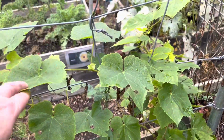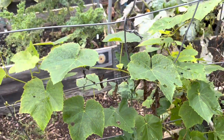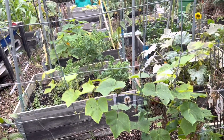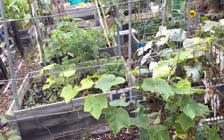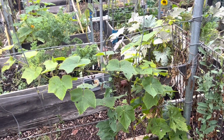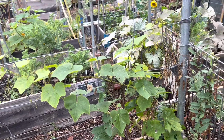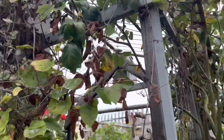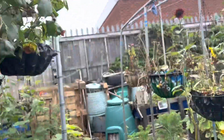This is grapevine, and it's starting to shoot up. What I wanted to do is to go up and over this eventually, but I'll start training that. It's only its second year, so it'll shoot off this year. The clematis is done now, but I'll cut that back.